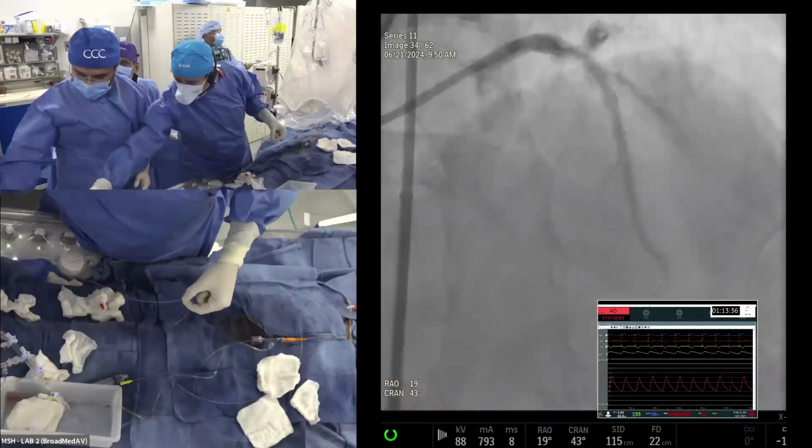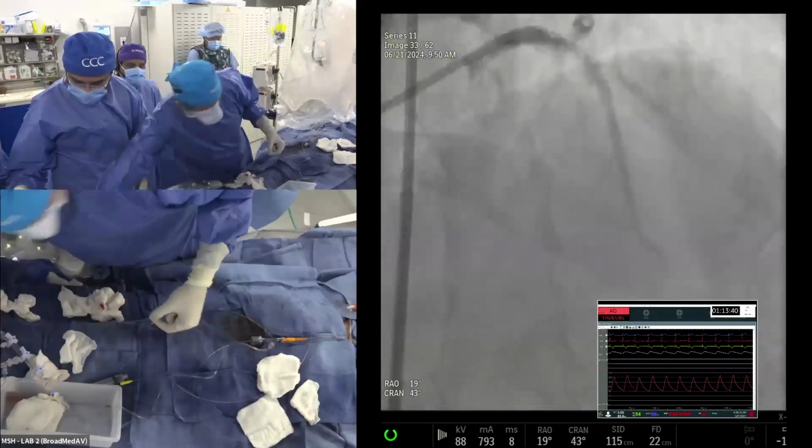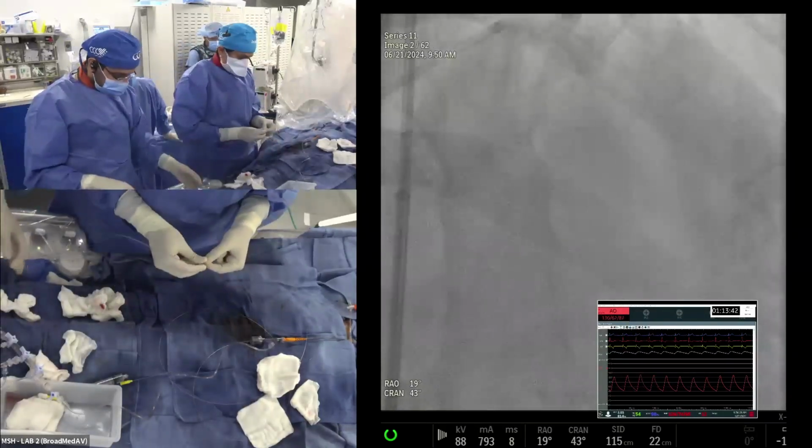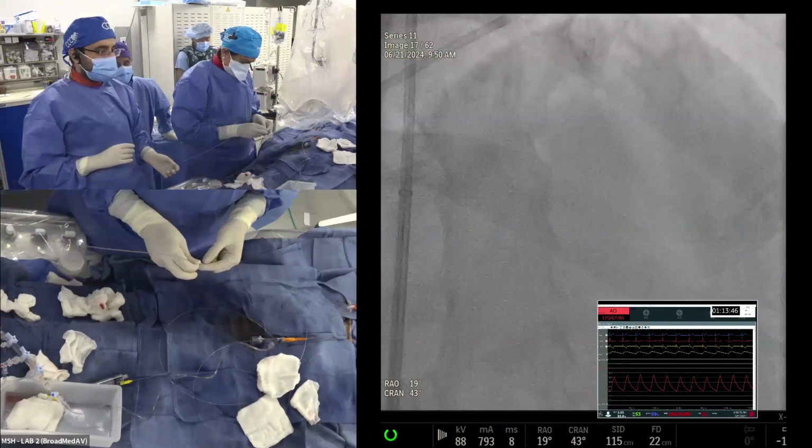So right now we are going with the 1.5 bar. Bring it closer. I'm making sure Dr. Anup Gupta has voted that he wants a DEB in the diagonal and a stent in the LAD. Okay.